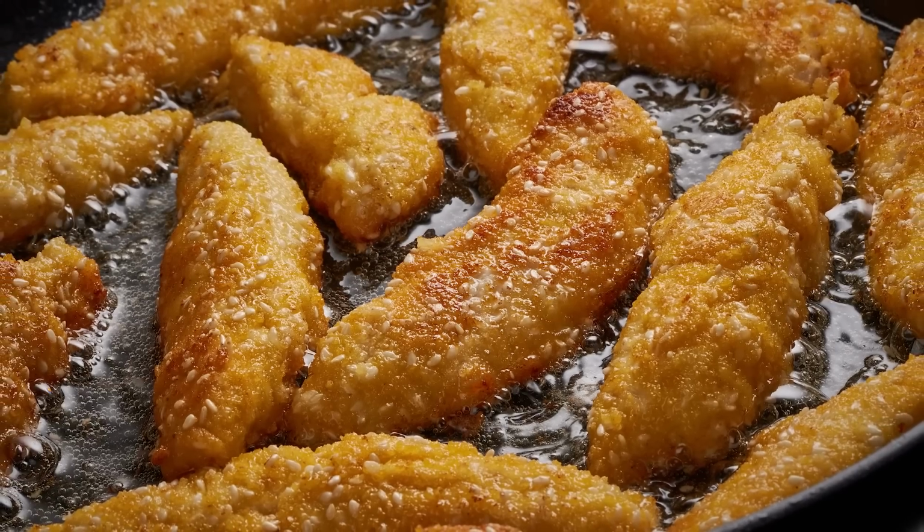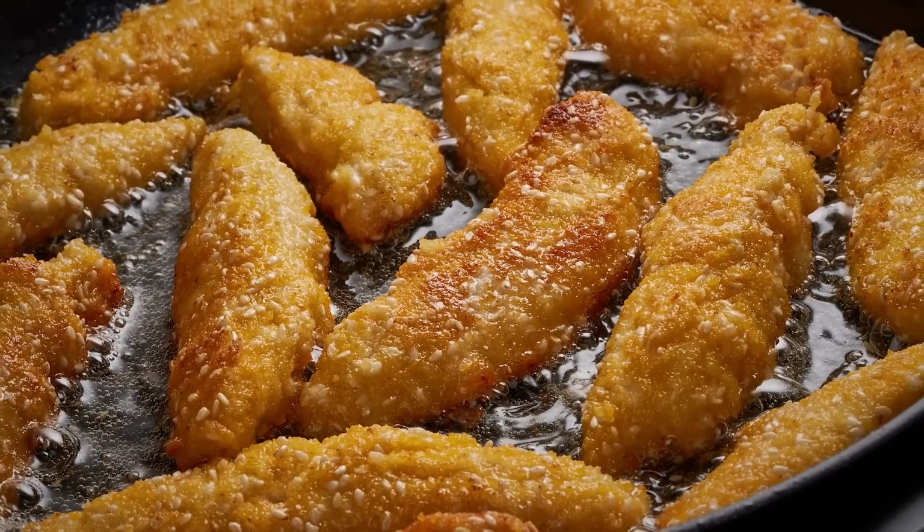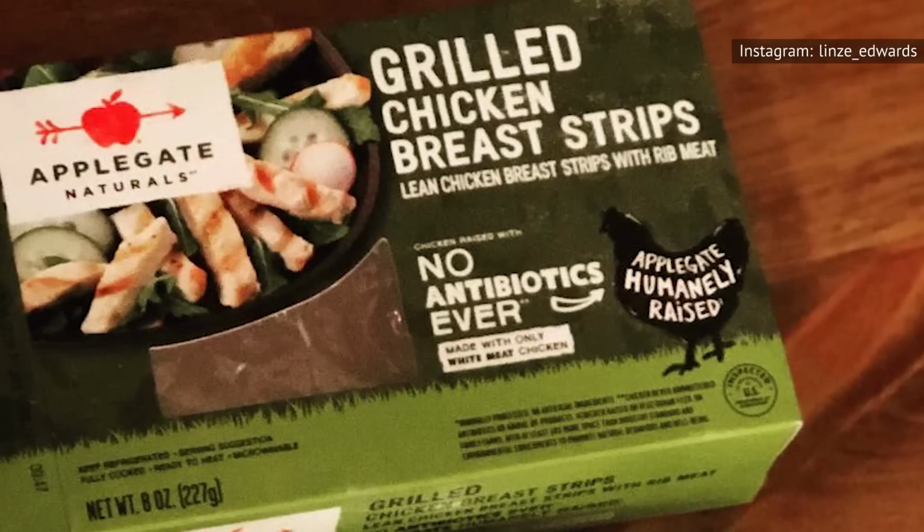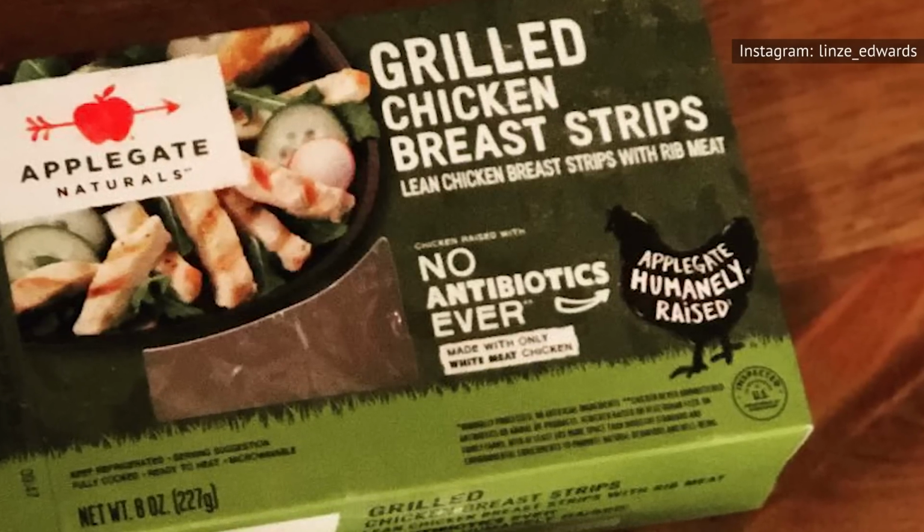And while we've learned that the frozen chicken field is a divisive space in terms of reviews, Applegate Naturals grilled chicken breast strips tend to do positively on feedback forums.